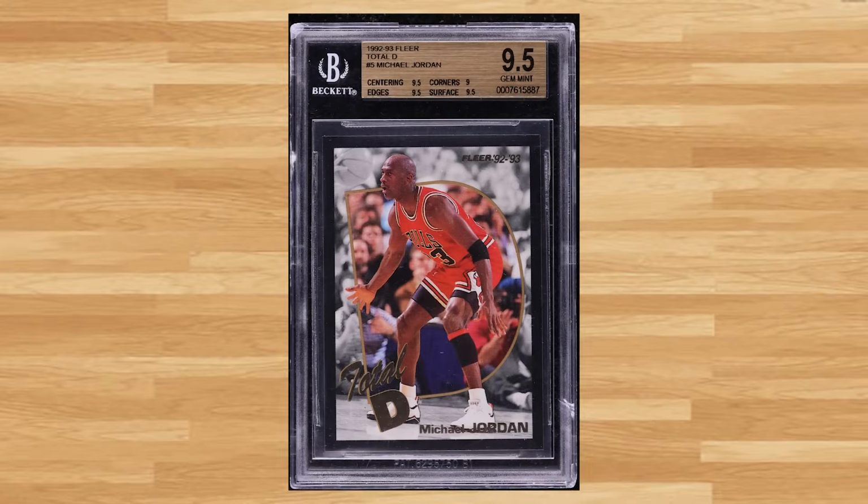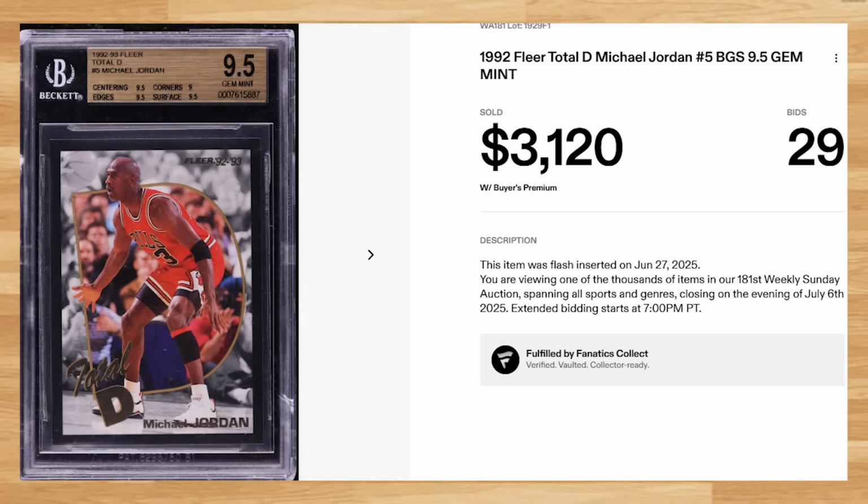We're headed back to the junk wax era at number 25 with this 1992 Fleer Total D Michael Jordan, card number 5. This was a BGS 9.5 that received 29 bids, and it sold for $3,120.